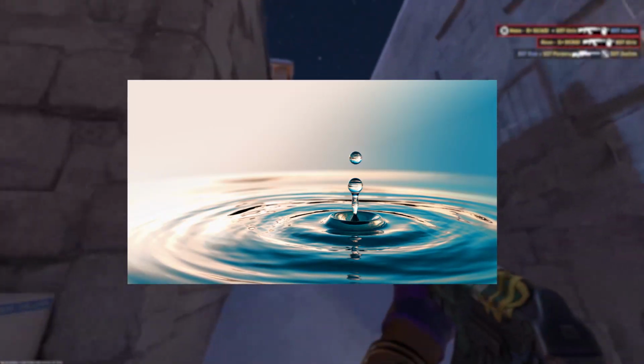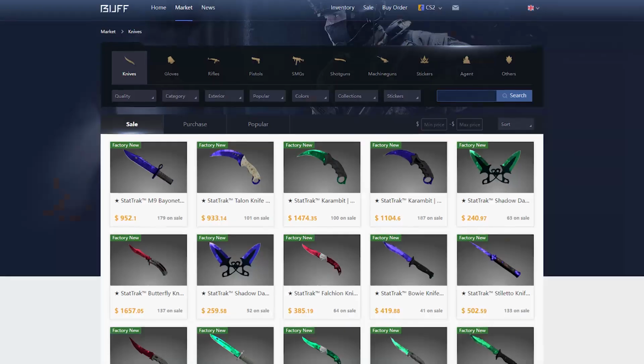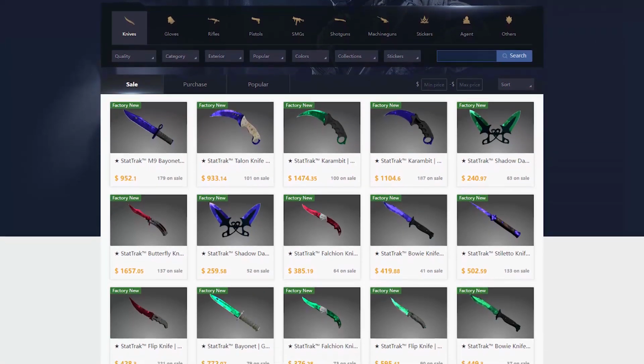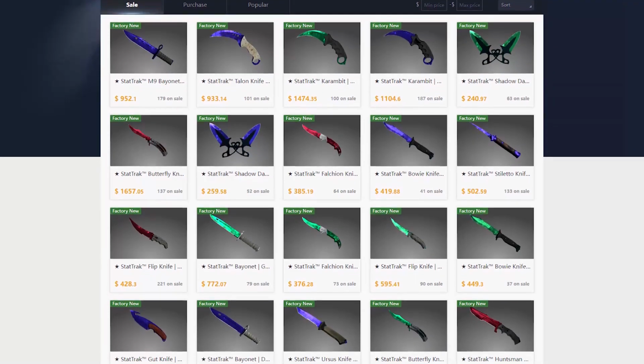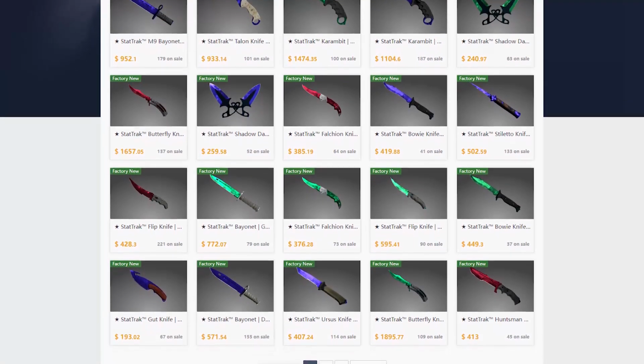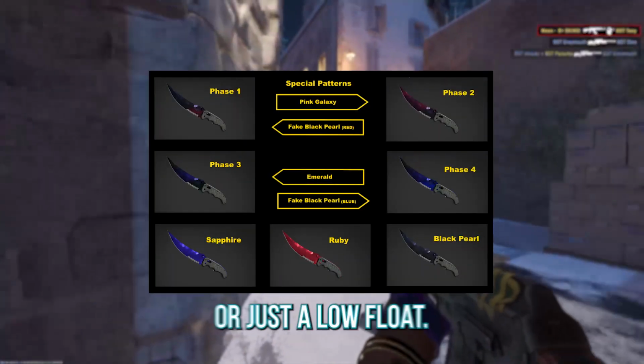A good example here, which I did a long time ago, I don't know if it's still valid, was different StatTrak Factory New Doppler knives. So it's a really popular knife, but it's StatTrak, so it's a little bit more illiquid, giving you a better chance to profit. And you also there have a really good chance of getting like a rare phase or just a low float.